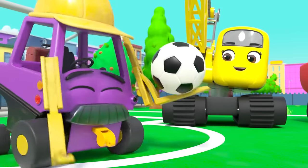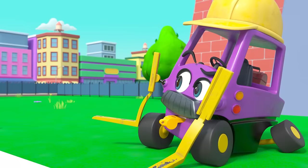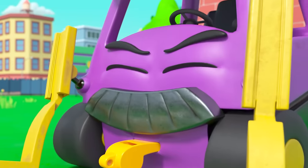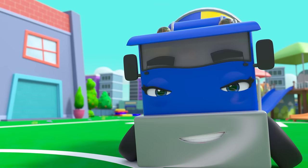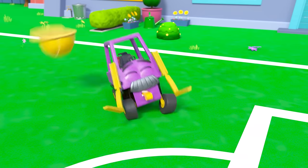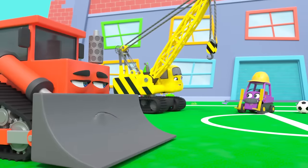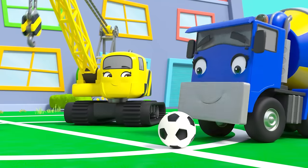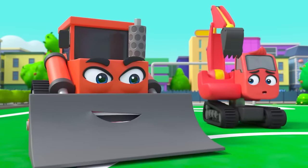Time to test it out. Mr. Rubble is referee and it's boys versus girls. Let's play. Digley kicks to Bump. And Bump charges for the goal. Whoa! Steady there, Bump. That was a very big kick. Whoa! Bump really wants to win.